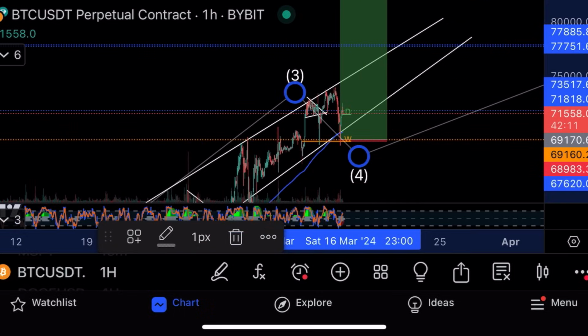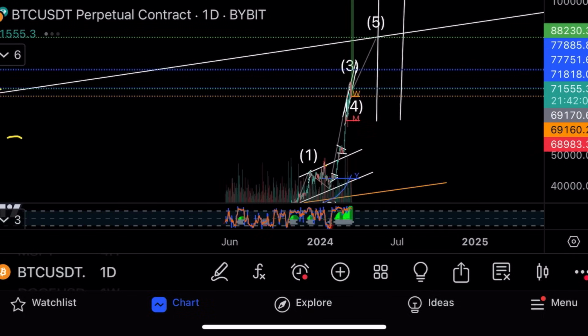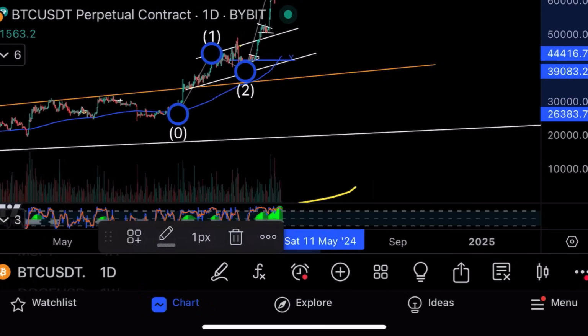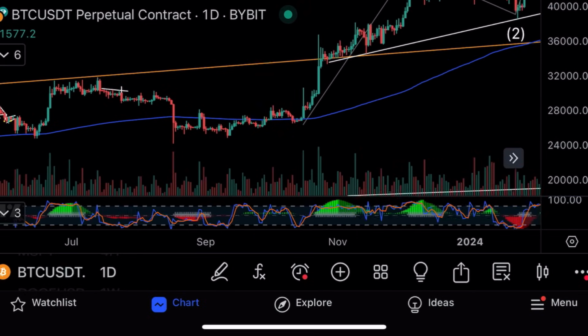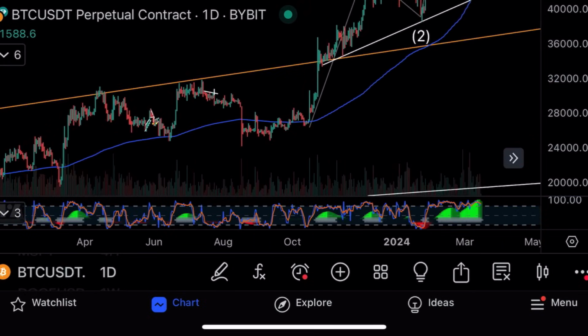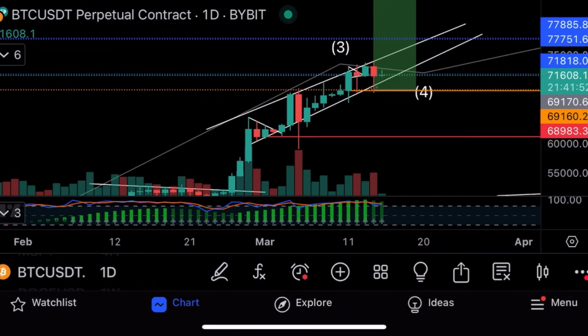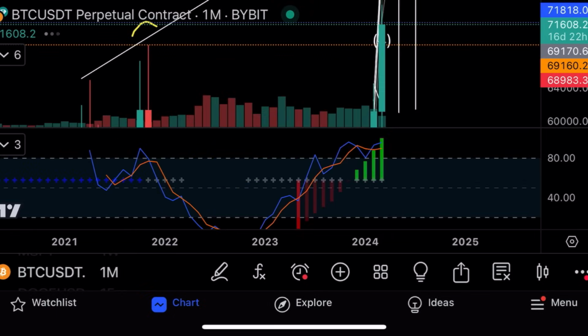If you've been following my Elliott wave count, if you followed my videos, we drew this Elliott wave count on Bitcoin's move. The start of this Elliott wave was October. I started this Elliott wave count on the 16th of October, and Bitcoin's been following it beautifully. I don't think the second to third, which is the largest of the impulse waves, is finished yet, in my opinion. Let's go on the monthly time frame.